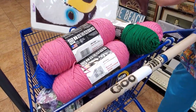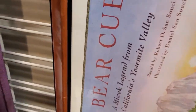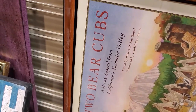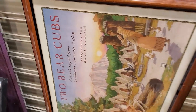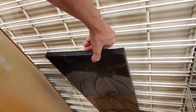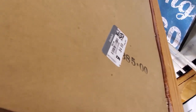We're on a roll. I think that's, is it a Yosemite ad? Two bear cubs, a Miwok legend from California's Yosemite Valley. I don't quite know what this is about. I don't know how that came through, but that's intriguing, and it is in a vintage frame. Let's see. How much is that one? It is $4.99 minus 40%. We'll take it.